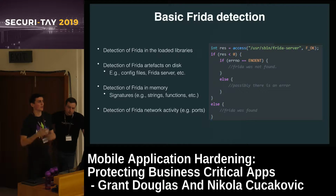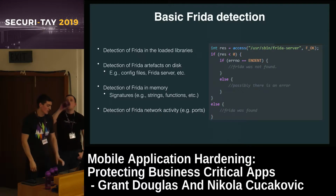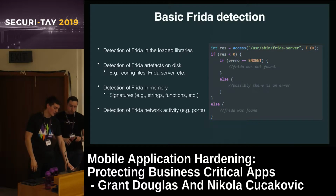So we haven't really described to you how Frida works underneath the hood, but essentially what it does is when it communicates that information back from the process to the host, it does that over a port. So you can essentially listen on that port and see if it's sending information.